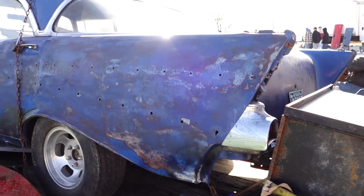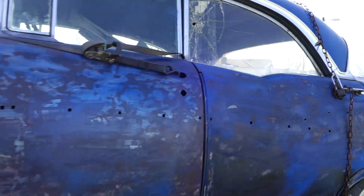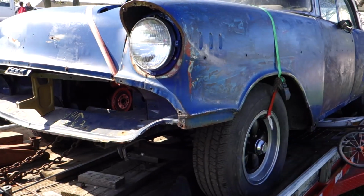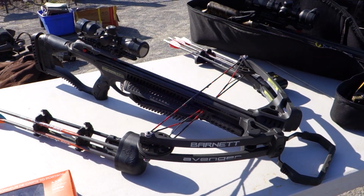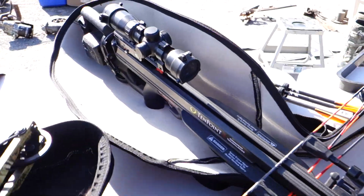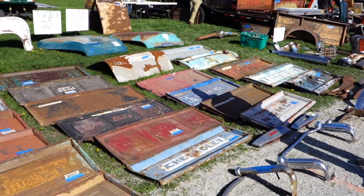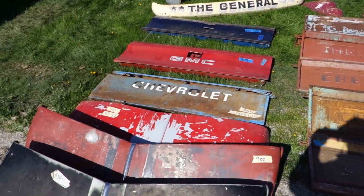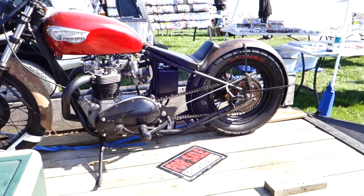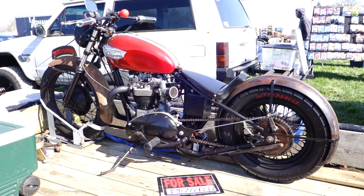All right, here's a nice 57 Chevy. Four door. It's in pretty good shape. It's ready for the track. That would be good for home defense. All right, this is tailgate heaven. That's pretty cool. I could ride that all day long.